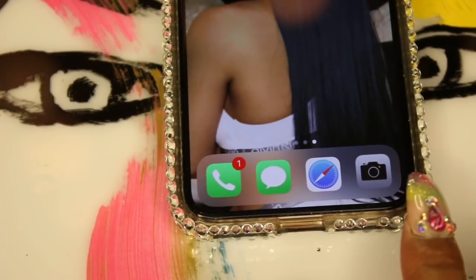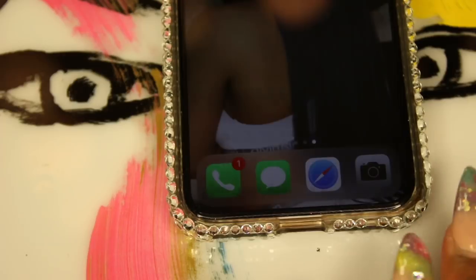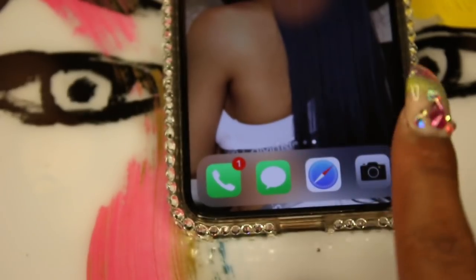So then down at the bottom, I will show you guys what I have here, because you know you can change this out however you want it. So this is how I like to have mine laid out. I have my phone, my messages, Safari for the internet, and then camera. That's what I always keep at the bottom, and it looks like I missed a call.